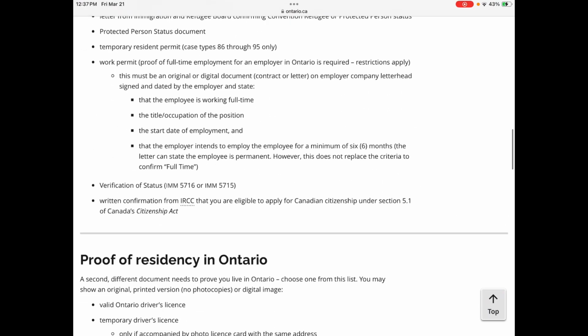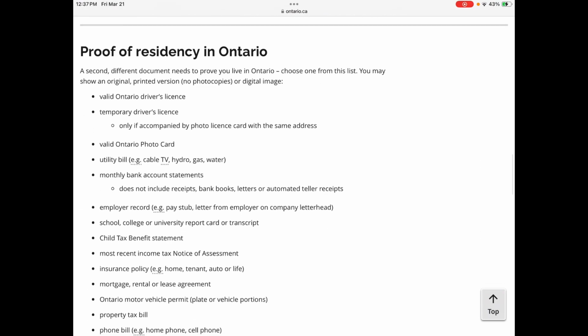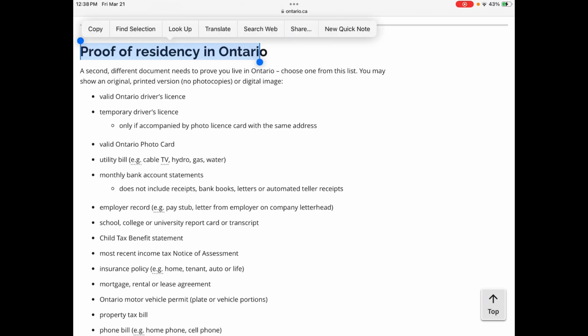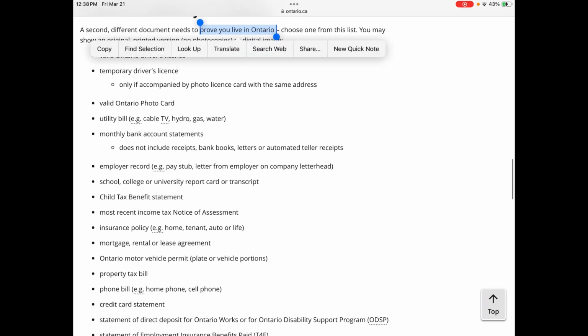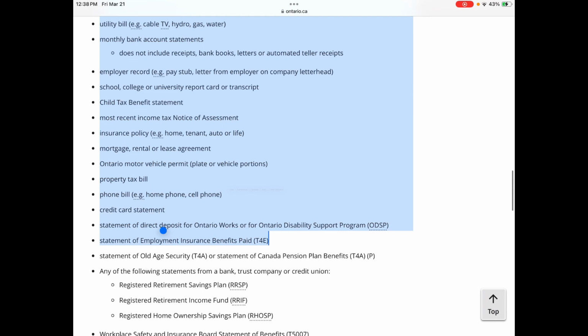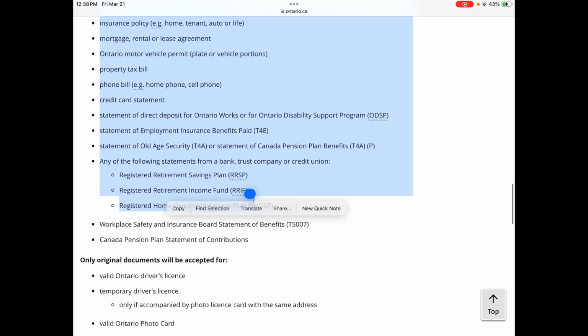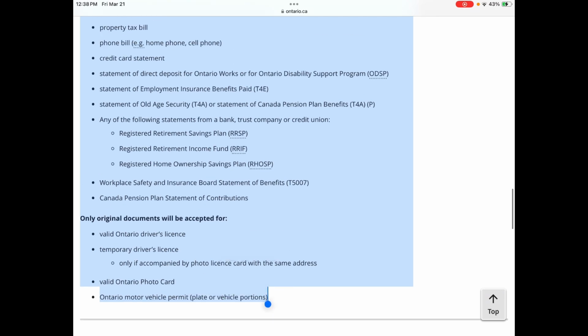The second document that you need is a document that shows your proof of residency in Ontario. You must provide a document that proves you live in Ontario. That document can be any of these documents. You can pick any of the documents listed here as a proof of residency in Ontario. You just need one of them.